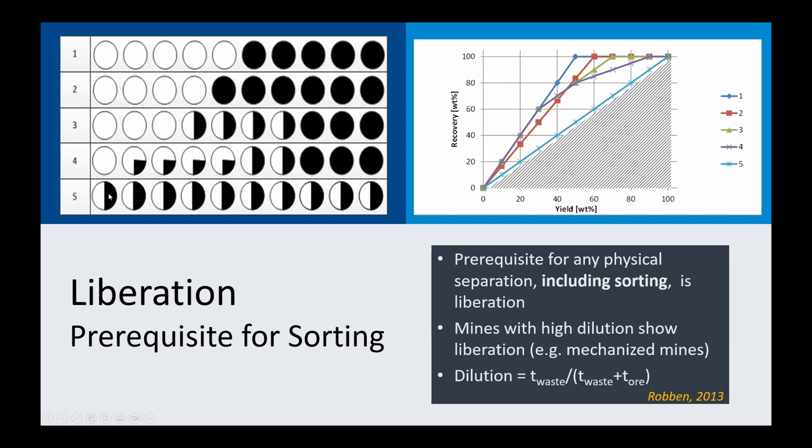Let's look at the opposite case in this bottom row here, where we do not have good liberation. So we have waste and product in every single rock. In order to get 100% recovery, I have to actually get 100% of the rocks to get that 100% recovery. This is a horrible situation for ore sorting, and I would never recommend ore sorting.